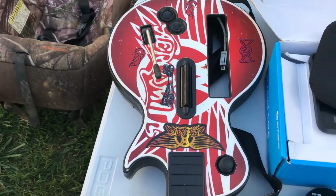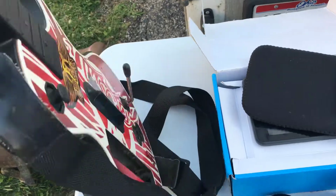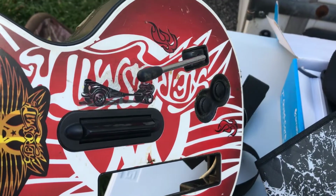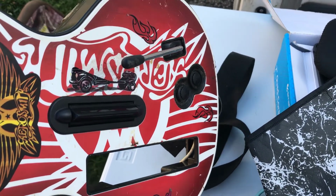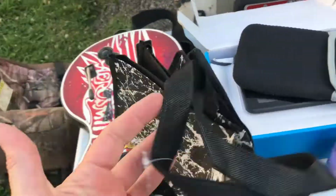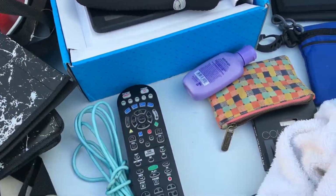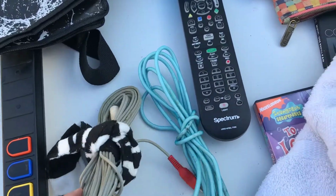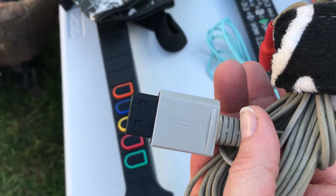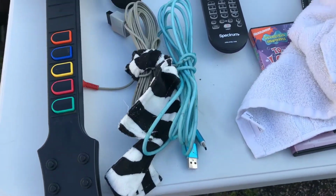Now this guitar evidently is for the Wii. It needs a good bath. And I asked about this hole here, and Jim says, well, that's where your controller goes. I had to think about that. So I found a tote bag. So maybe someone would give $0.25 for that. Got some cords here. Now this one does say Nintendo on it. So that is a Nintendo cord, so we'll keep that. This looks like a long phone cord or some kind of universal charging cord.